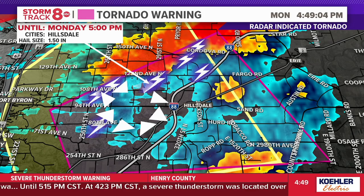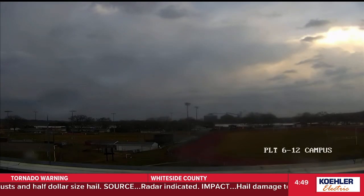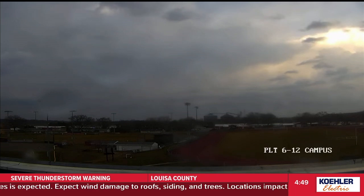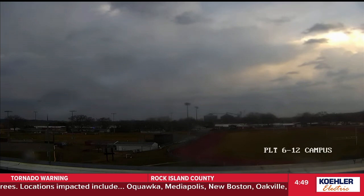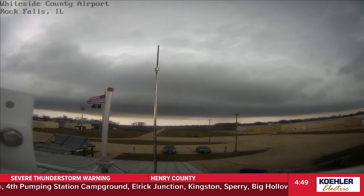John? Yeah, and on that note, James, if we don't have eyes in terms of people out there in the moment, our cameras are helpful in giving us an idea of what's going on. Can we look at Matt, the Prophetstown camera? You said this was Prophetstown High School. Okay. You can see some of the clouds there. And then we can even go back to Rock Falls and the Whiteside County Airport on my computer, to see that darkness that you were talking about.